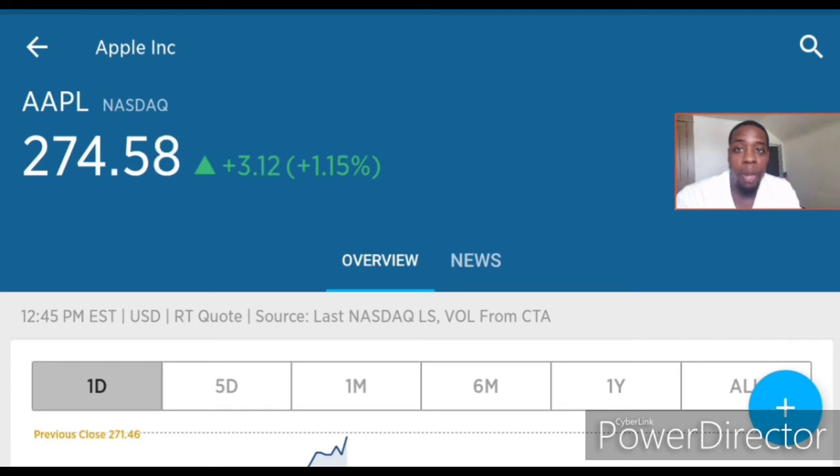Are they creating new products? Are they keeping up with the times? Are they setting a trend, not following a trend? So let's just use Nokia, Motorola, BlackBerry as examples. In the mid to late 90s and early 2000s, those were the biggest cell phone makers out there. Apple really wasn't even doing cell phones. They were only focusing on their Apple computers.